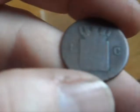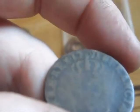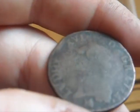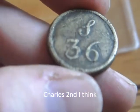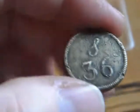Then we've got some interesting ones over here. We've got a Dutch, I think it's Dutch coin from 1826, 1 cent. Portuguese coin, I think it is, from 1791. I'm not sure of this. I think it's a trade weight. So it's the same on both sides, but it looks late 1700s, early 1800s in its styling. So if anybody can tell me on that, it's quite thick.